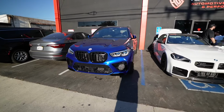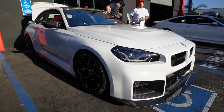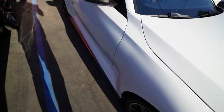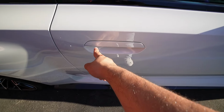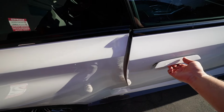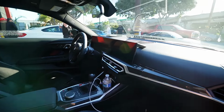The homie Noe and the X5M. And then we got a beautiful M2. She looks clean, bro. Damn, look at the style wheels. She looks sick. Got the bucket seats in there too. Jeez, look at the door handles. Flush door handles, super clean. Can I check out the interior? Yeah. That shit is sick. Got the full screen in there.